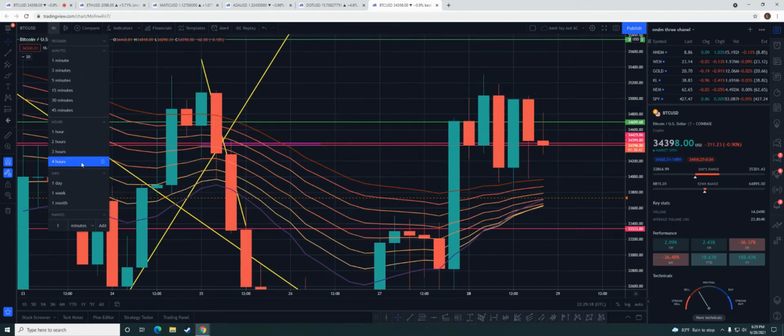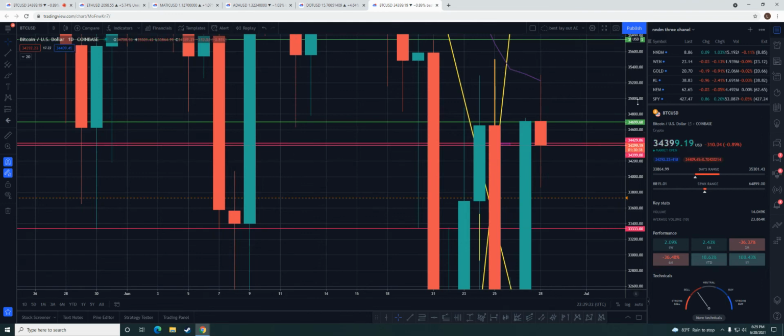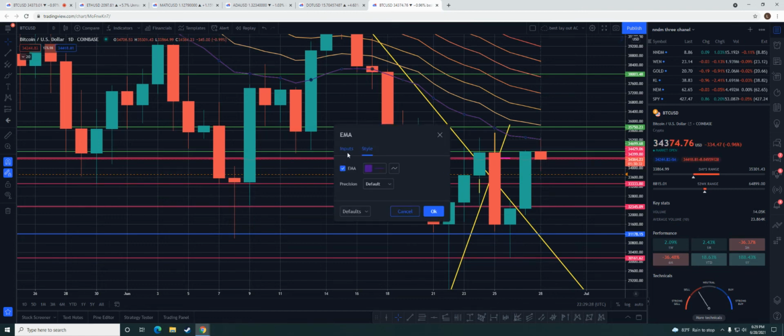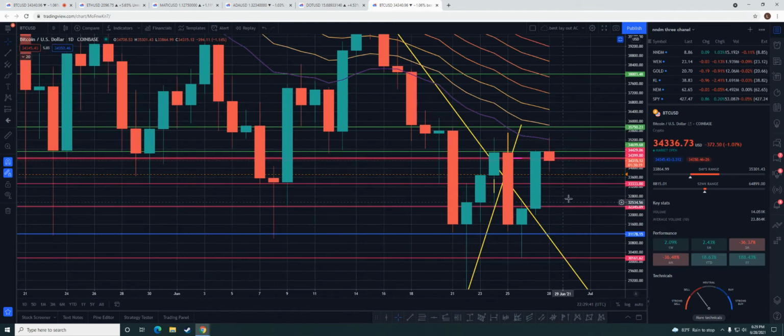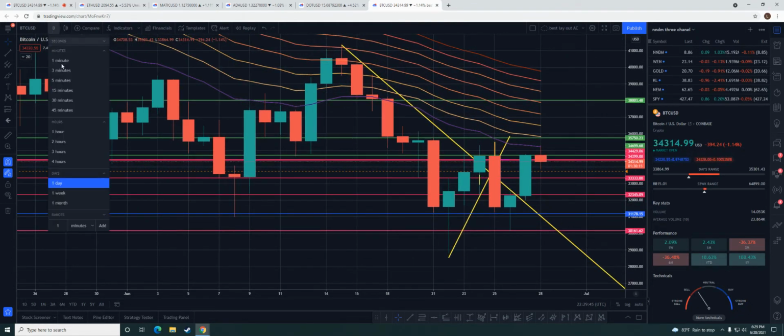Let's look at the daily real quick. Okay, and then I think I covered everything. See, we touched the 20 right here, right? Let's click on it. So this input is the 20 EMA. So yeah, we touched it here. It's fighting as resistance. I talk about this in my old videos. Okay, so let's see how this all plays out, guys.